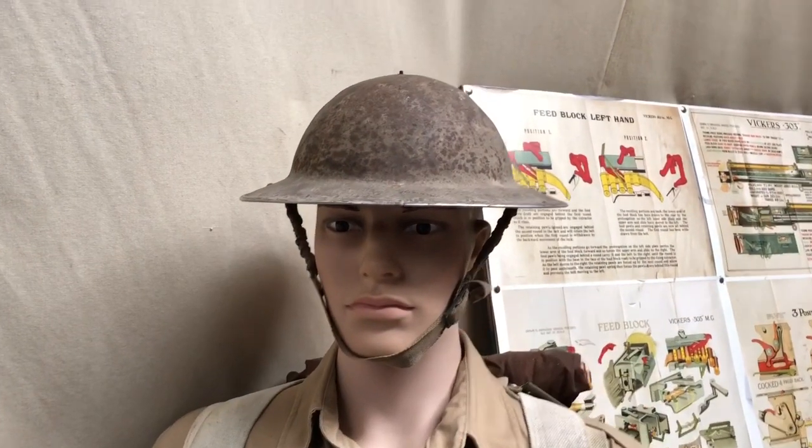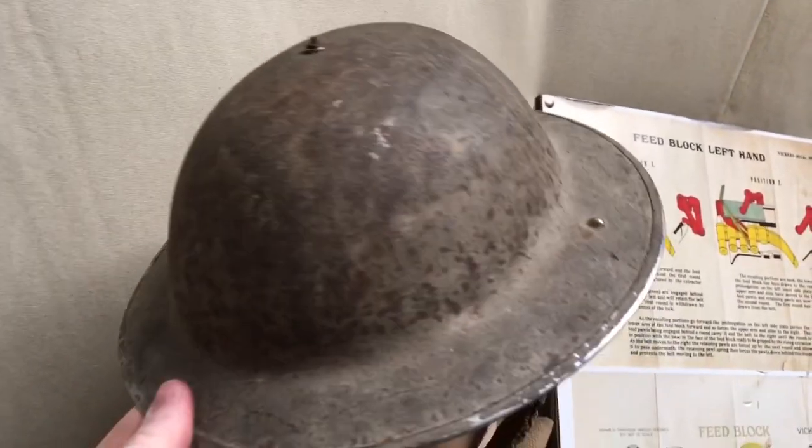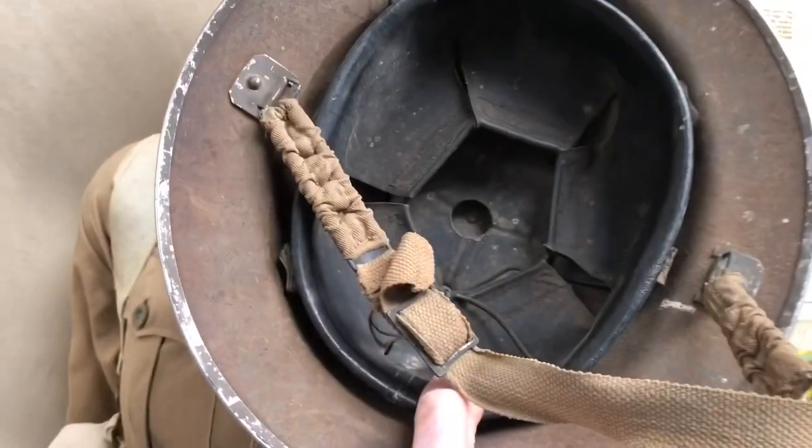As always, let's start at the top. And we've got the Mark II steel helmet. Yeah, this one's in quite poor condition, but it was given to us. You can see it's had quite a dent there as well, or been dropped. But it was given to us a few years ago, and it's been kept in the condition that it's in.